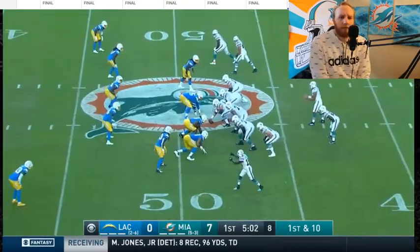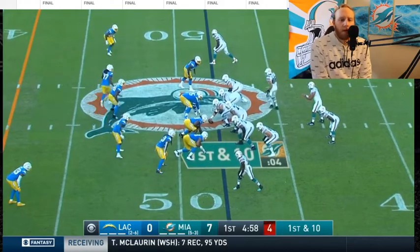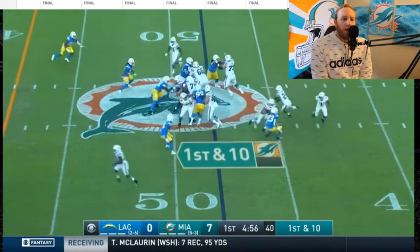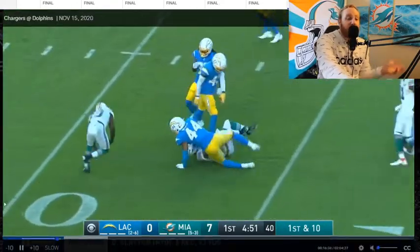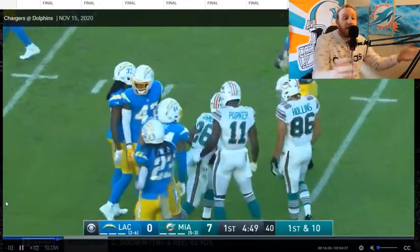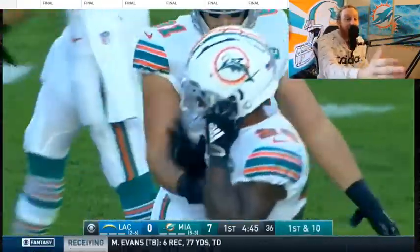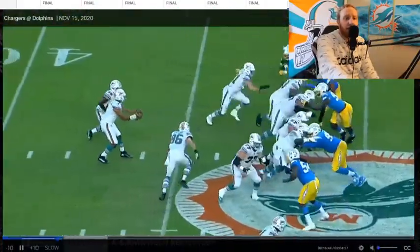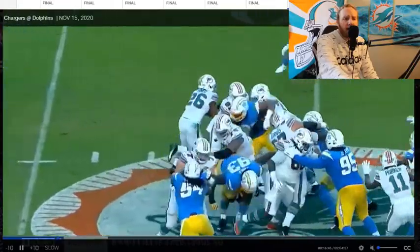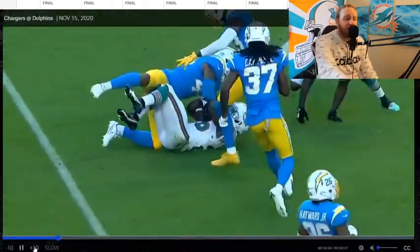Here we go. 1st and 10, almost at midfield now. Just going to run it, and it opens up, and look at it. I mean, when Tua's throwing the ball 15 yards down the field, it's going to back up the defense, open up the run, and Ahmed had a fantastic rushing game as well. I think it was close to 100 yards. Just a great hole. We'll watch it again one more time. Just a great hole, and he rips off a ton of yards. More than 10, I'll say that.